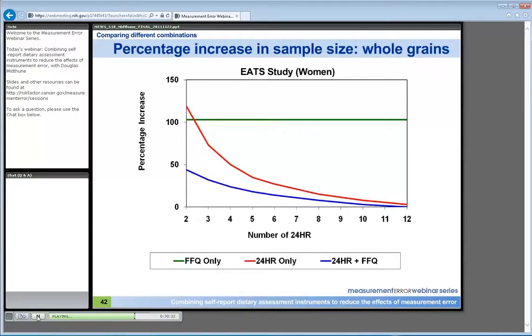This is the percentage increase in sample size needed to obtain 90% power for whole grain intake. We see again that the FFQ alone, or the 2 24-hour recalls, need about 100% increase in sample size to have the same power as our design having an FFQ and 12 24-hour recalls. Let's see, we can compare that to the design with an FFQ and 6 24-hour recalls, where you would need an increase of about 15% in the sample size.